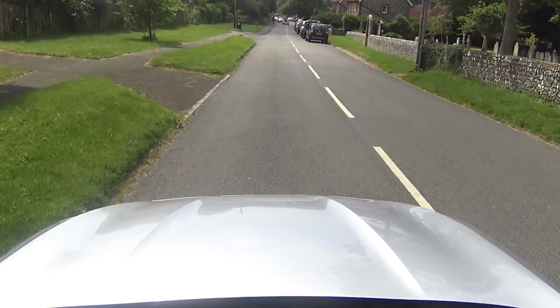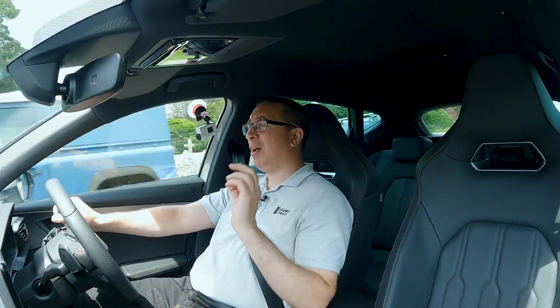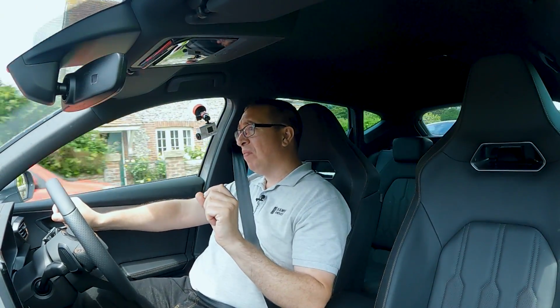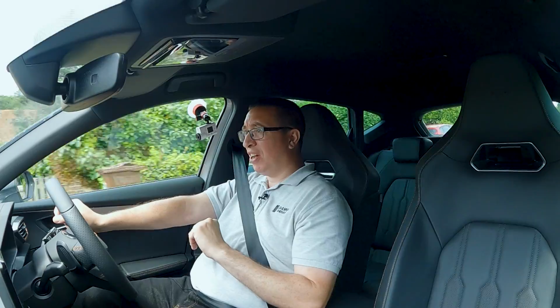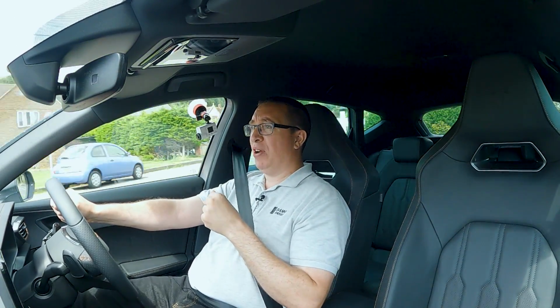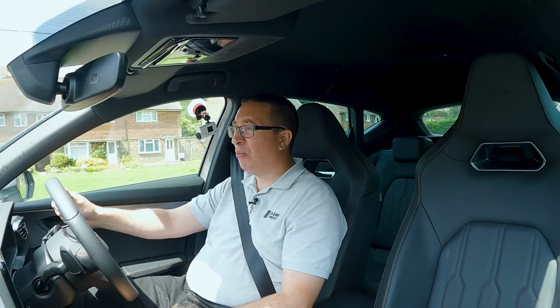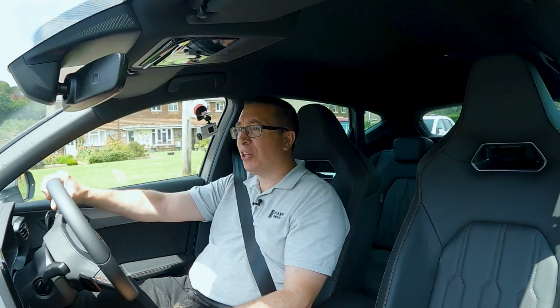I absolutely love this bit of road. It's a 2 or 3 mile strip which is absolutely fantastic for driving. Lots of tight and twisty bits, so we can push this thing a bit more within reason anyway. It's so busy up here. Everyone else wants to come up here to also drive their car.